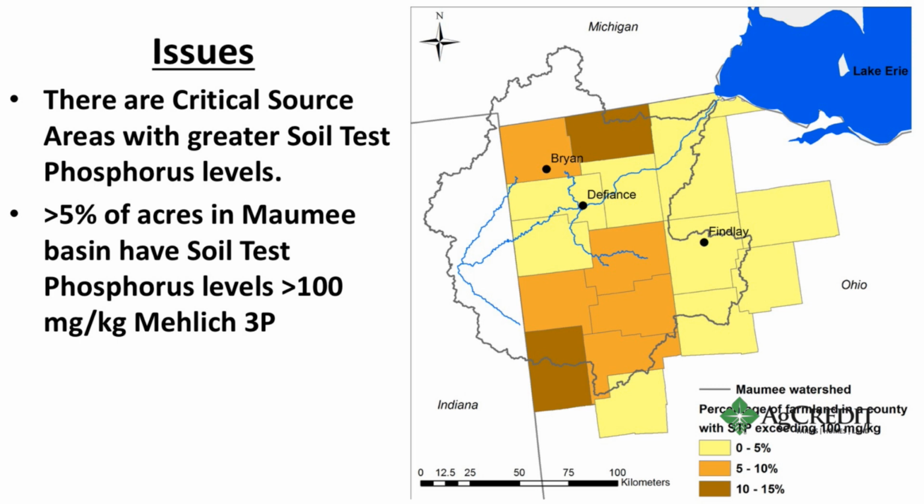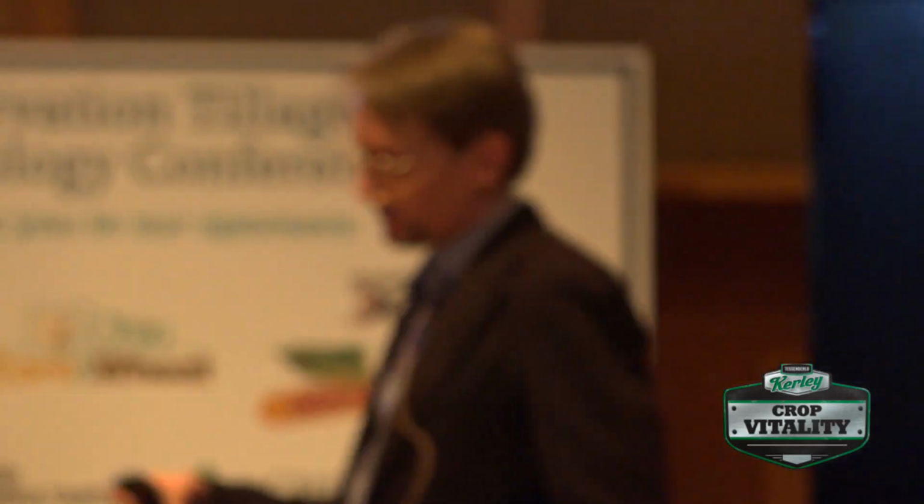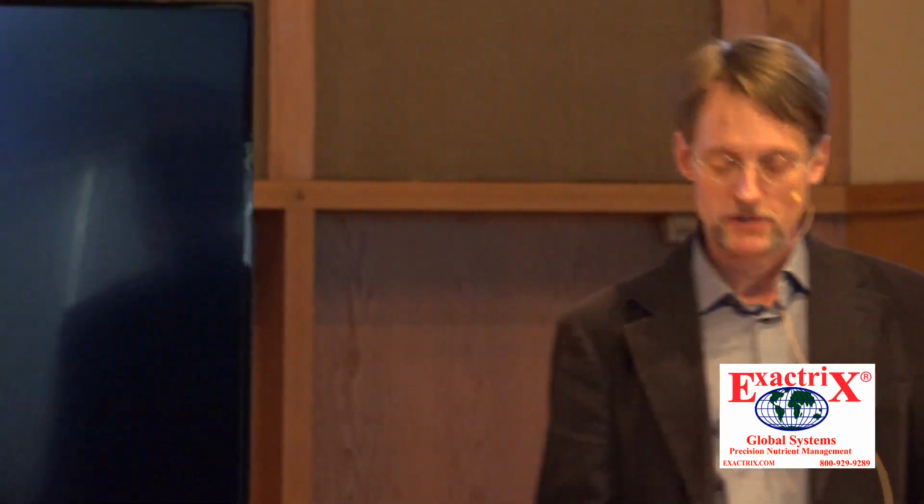An example of that, if we look at the Ohio counties within the Maumee Basin, is that about 5% of those acres have soil test phosphorus levels above 100 milligrams per kilogram Mehlich-3 phosphorus. And if you look at some of the counties that have a history of more livestock, such as Mercer County or down the southern portion of the basin, you're going to see a little bit higher values, maybe 10% of those acres have something greater than 100.